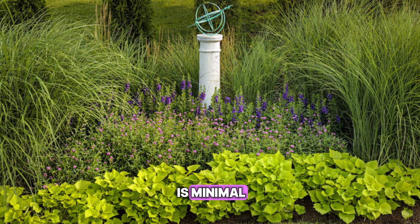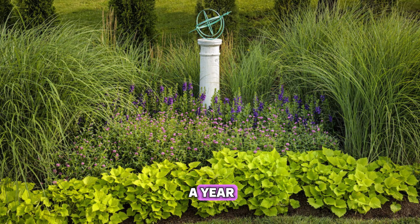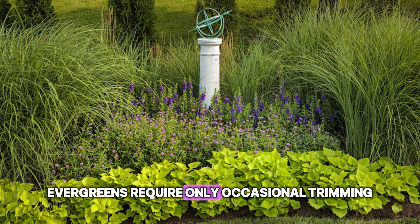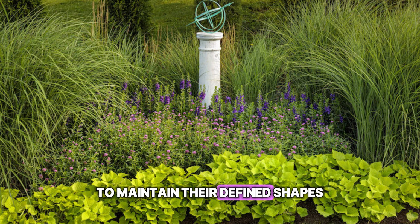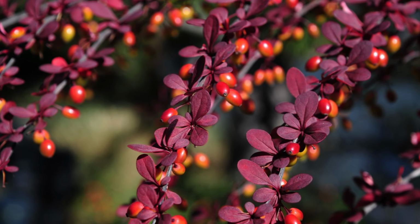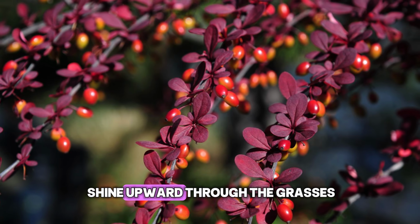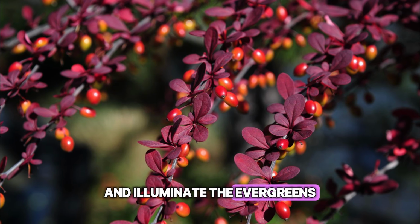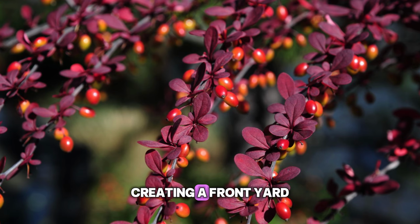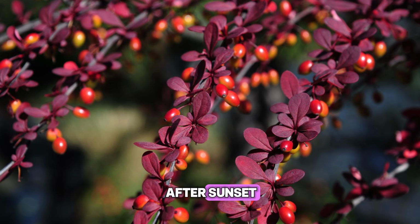Maintenance is minimal. Cut back grasses once a year, ideally in late winter or early spring, just before new growth emerges. Evergreens require only occasional trimming to maintain their defined shapes. For added drama, use landscape lighting. Position soft spotlights to shine upward through the grasses and illuminate the evergreens. At night, shadows shift and textures shimmer, creating a front yard that is alive long after sunset.